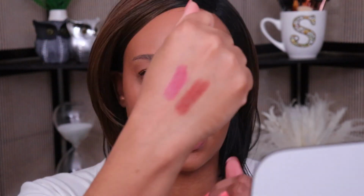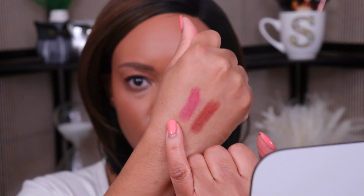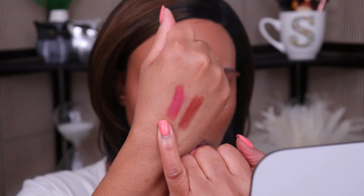Okay, so these are the 2 shades that I have. So this one here is called La Avenue, and it's kind of like a brick red shade. And then this shade over here is called Fashion. It's more of like a pinky berry shade.